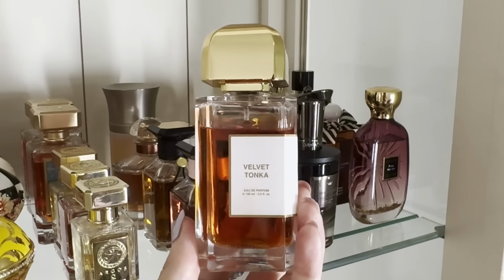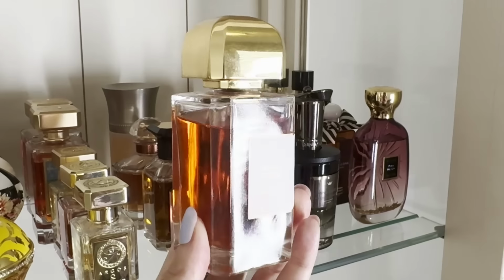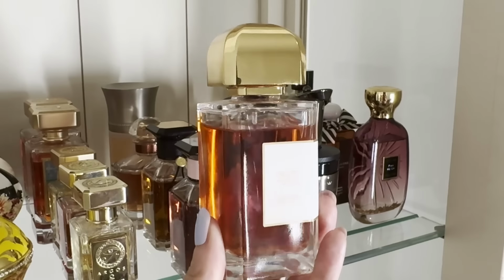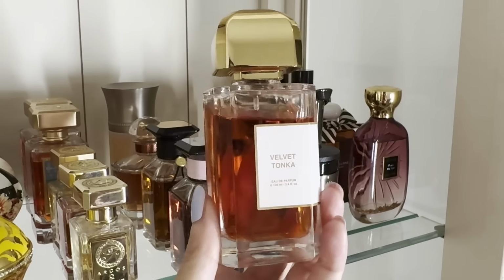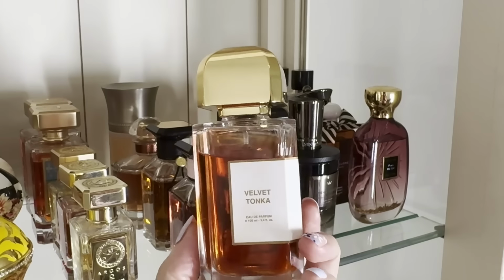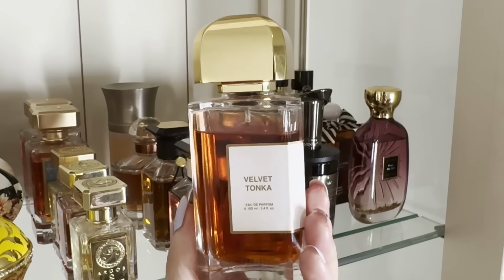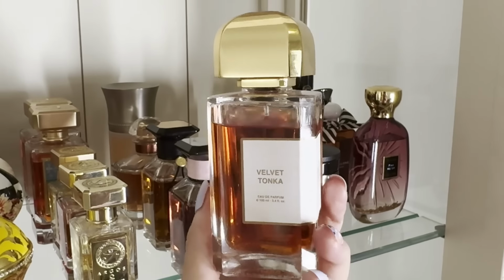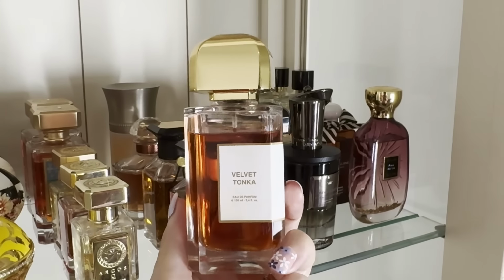All right, we have by the House of BDK, this is Velvet Tonka, which is one of my all-time favorites. I love this fragrance. This is cherry and almond goodness and lots of tonka. It smells very much like Jergens cherry lotion, like that cherry blossom lotion, but made in a tonka bean perfume kind of way. And there's something very nostalgic about this fragrance, and I get good performance out of it.